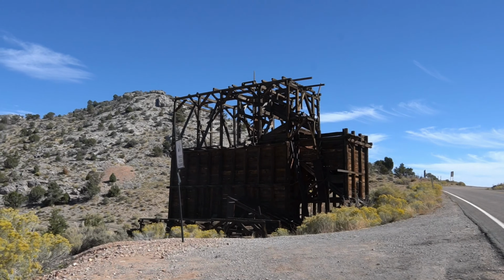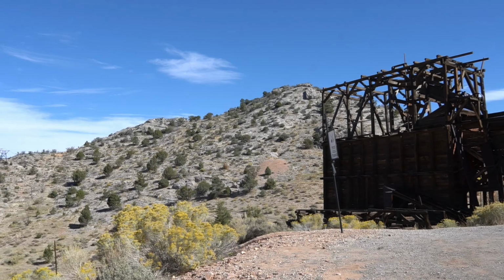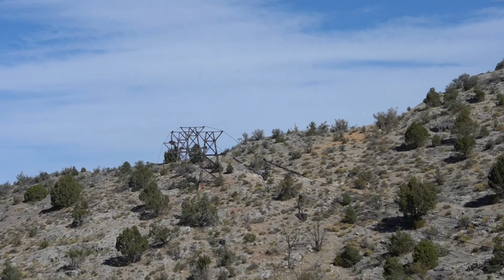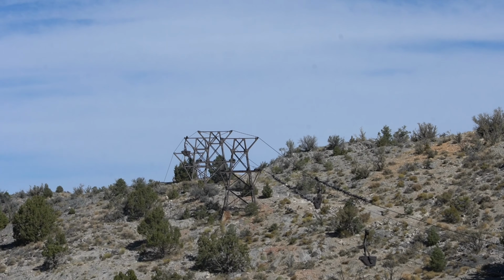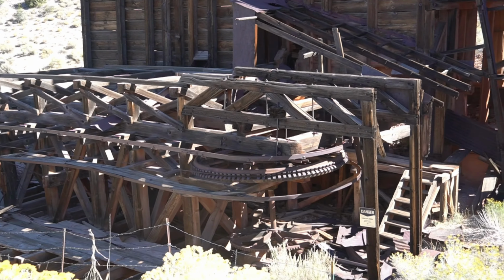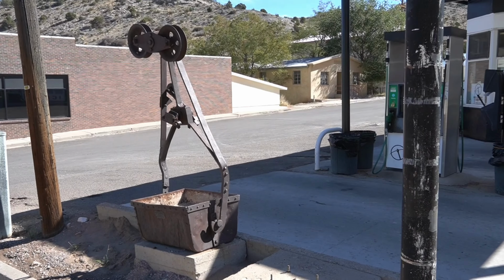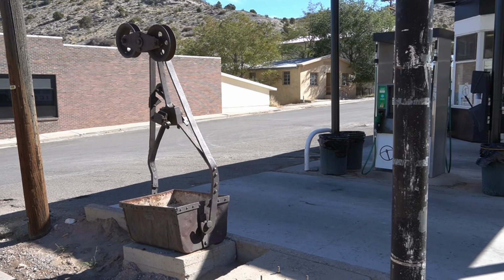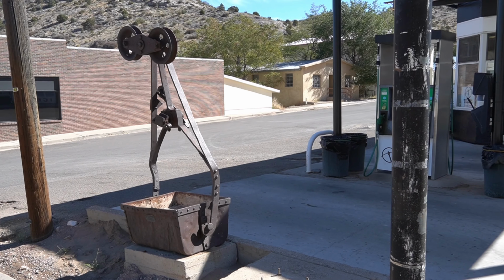Many of the mines would bring ore and load it into this hopper, and then the ore would be taken by aerial tramway over the hill, down into the valley, to the mill. Now this is the station where each one of the ore buckets would be loaded onto the tramway. And this is one of the actual buckets that hauled ore in the 1920s and 1930s.